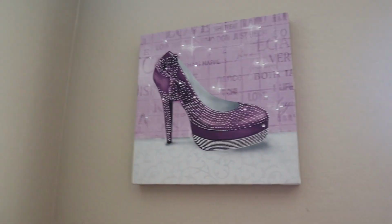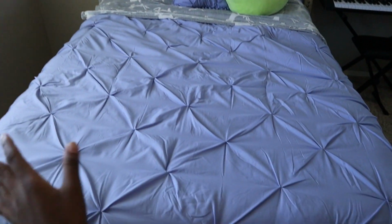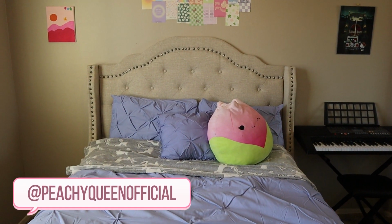On the other side of the window is the purple heel photo. And of course, I can't forget my bed. It looks so nice. I love this color right here, and it's just such a nice set. I didn't know if I would like the beige bed frame, but I actually really do.